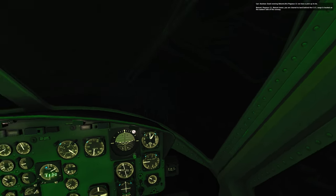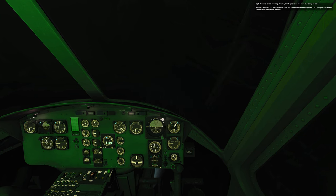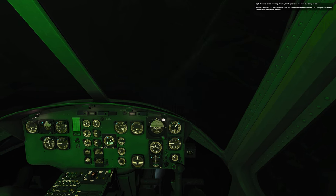Pegasus 1-1, we have a pickup to do. Pegasus 1-1, Batumi Tower, you are cleared to land behind the C-17. Cargo is located on the eastern side of the runway.